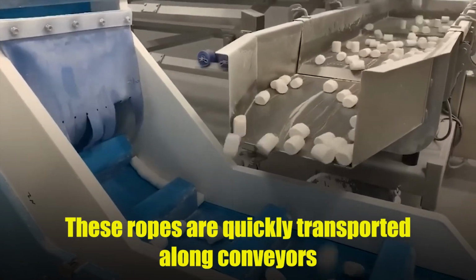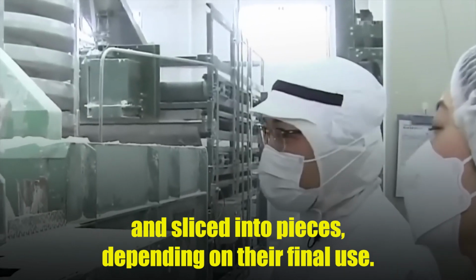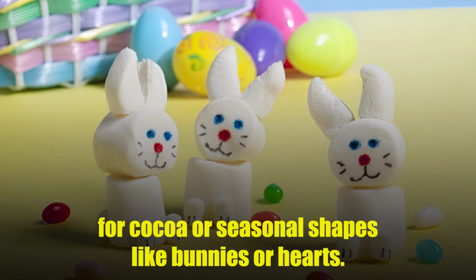These ropes are quickly transported along conveyors and sliced into pieces depending on their final use. Full-size cubes for snacking, mini marshmallows for cocoa, or seasonal shapes like bunnies or hearts.